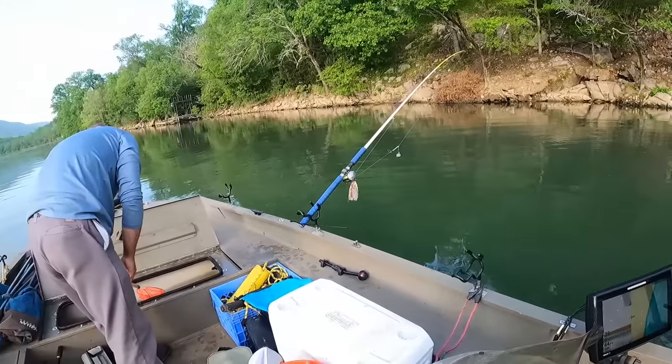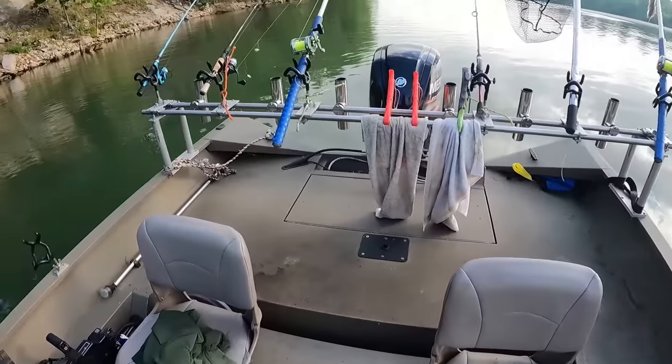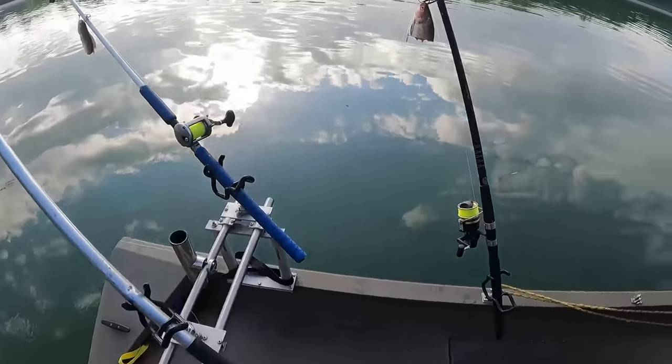Spot number 2, we're gonna catch some more bait here, but we'll drop a couple lines down. Definitely a little bit more current right here.